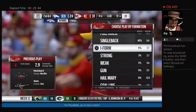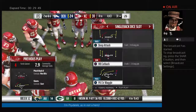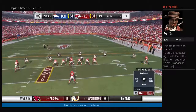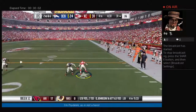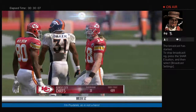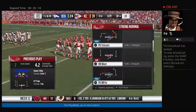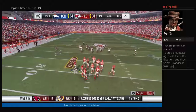How about the timing on that one, where they were in sync, weren't they? 3-step drop, ball's out of his hands, right to the tight end. Nice completion, just like they do it in practice. So they complete the pass, and now they face a second down. They'll go ground game here with a tailback, and he'll be brought down shy of the 40 at the 38-yard line. 7 yards there, good enough to move the sticks.